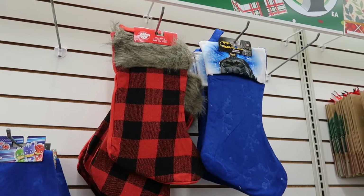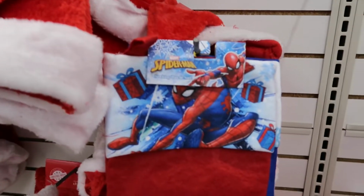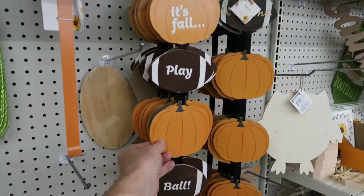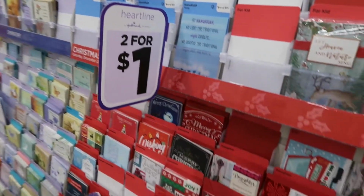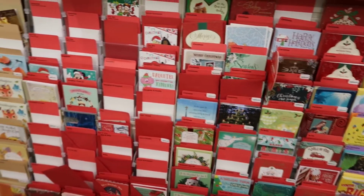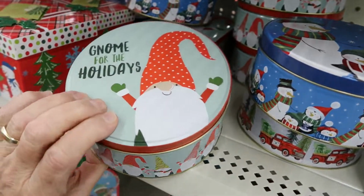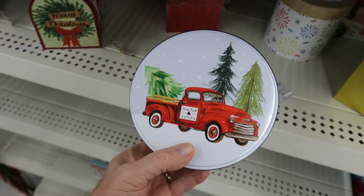I don't know what this is. And there's a Batman stocking. A lot of neat stockings. Spider-Man. And it's never too early to shop for next year. Now this is a buy. 2 for $1. All these Christmas cards. These are pretty cool. Christmas tins. There's a variety of them. Gnome for the holidays. We just can't get away from it, can we?